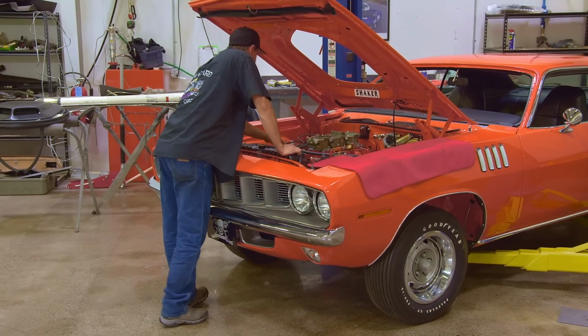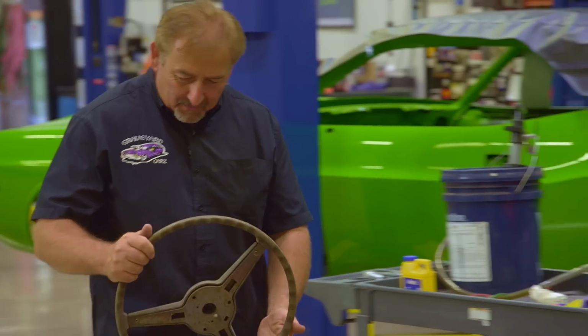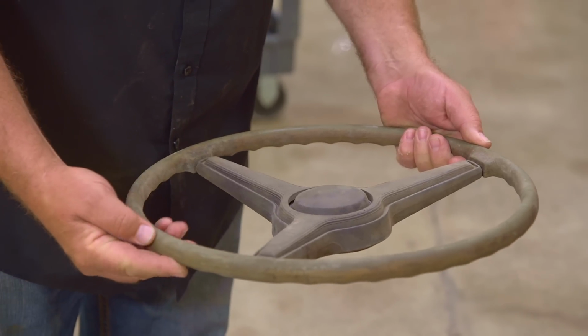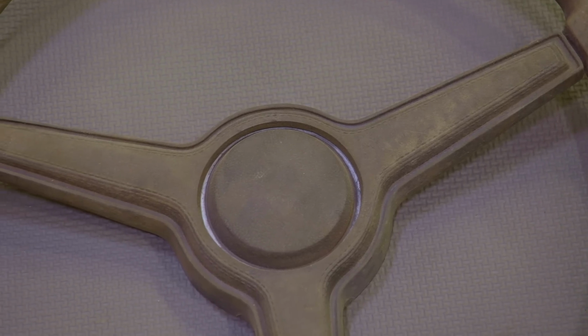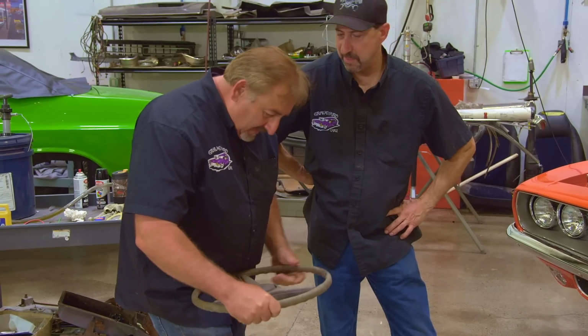Mr. D, you are going to like this, sir. Oh, there she blows, huh? Look at that. Awesome. Look at it. For cracks, I was just looking. I don't see any actual cracks in it. It's just filthy, but I think it'll detail up and look pretty darn good. Put a little slickum on there. Oh shoot, that looks great. I can't believe that's the original wheel.